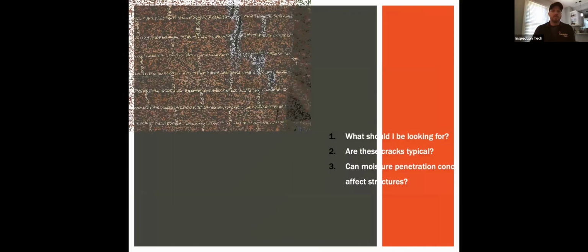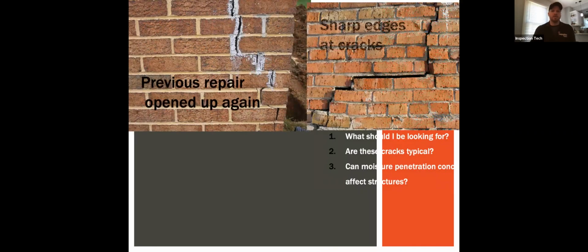So we'll talk a little bit more here about what to look for in terms of how new some of these are. So just some indicators for us. You can see here on the top left that this is a previous repair that opened up again. So there was movement, they repaired it and it continued to move. Sharp edges at cracks, that's for us an indicator that it's potentially newer.